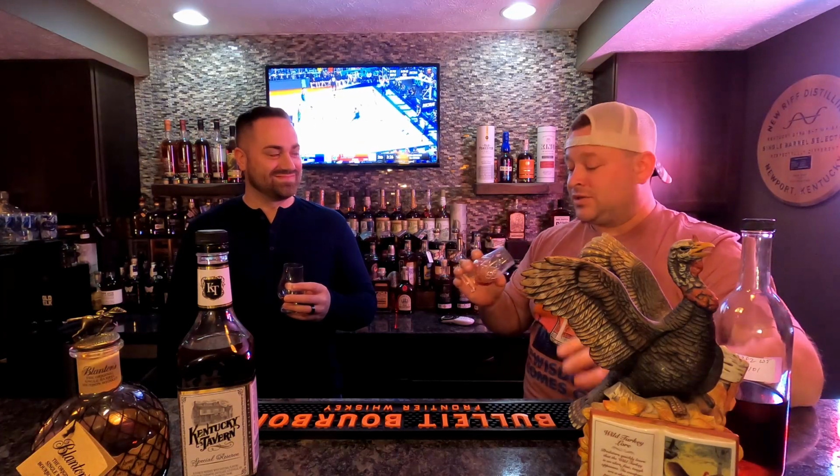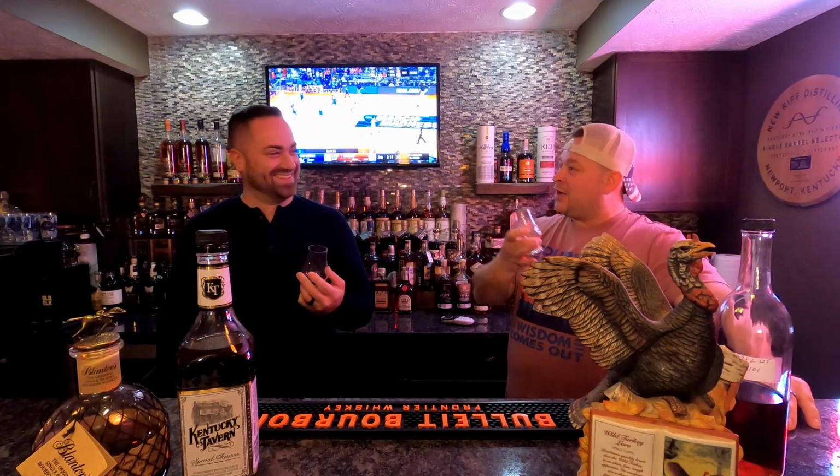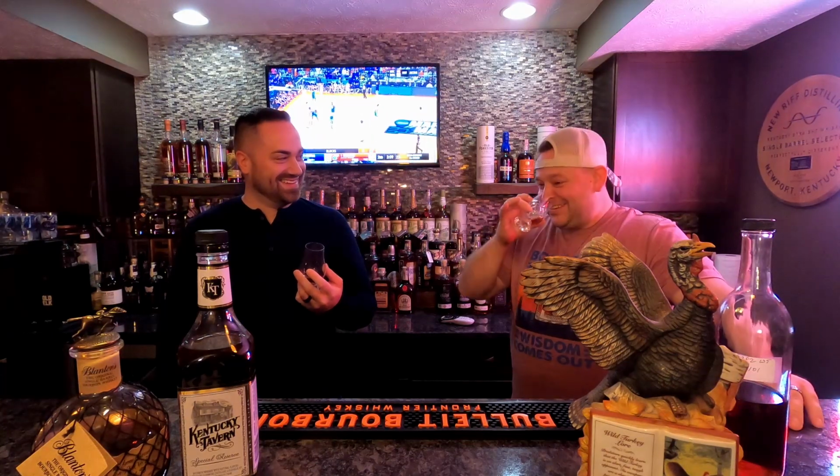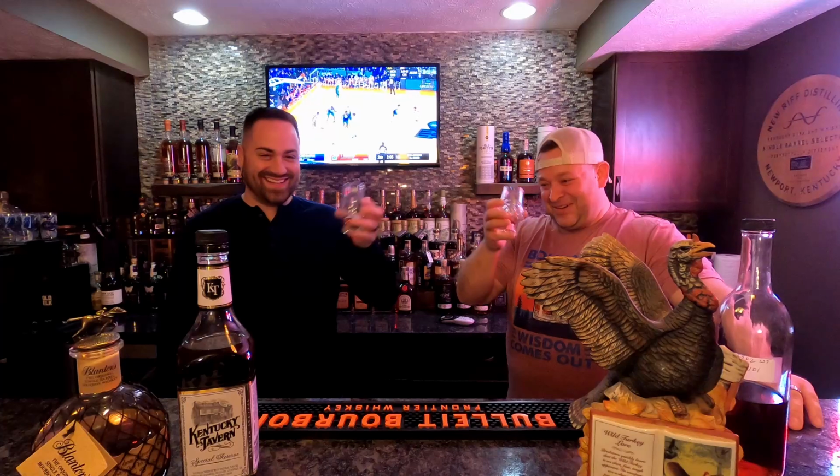If anyone's ever had any dusty bottles, these have a different vibe to them. So you'll notice the vibe when you get the nose on it. Do you smell that mustiness, old bookshelf type stuff? It sounds bad, but is it bad? I'm curious to try it here. Cheers. Let's give it a whirl.